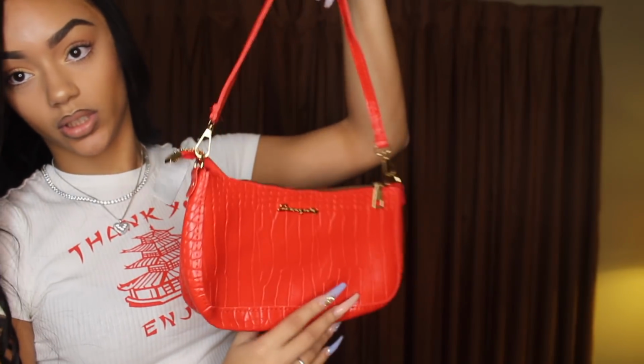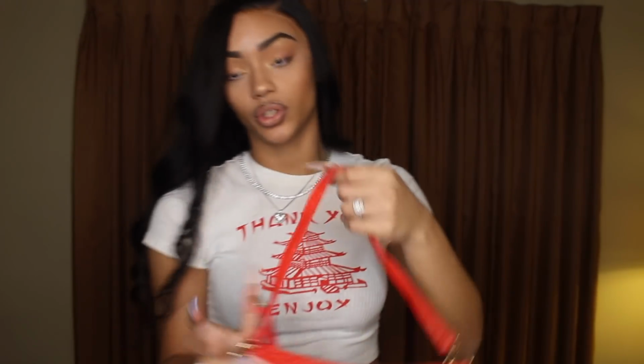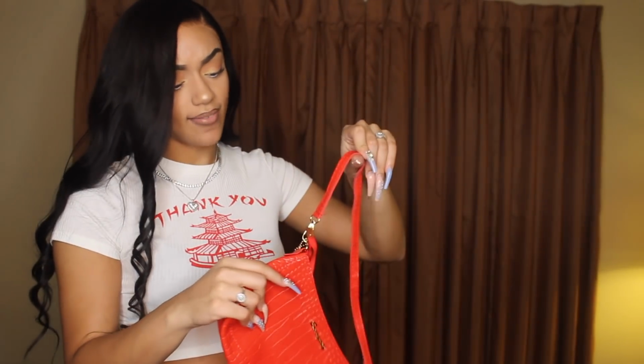So this is how it looks with the strap on it, and this is really cute. It's big enough for your phone, again, because y'all be trying to play the mini bags. Don't do that. There's no pockets inside, just a bag. I also needed a bigger red bag because I have a little one, but it's a little bit too small. This does go with the red in the shirt.